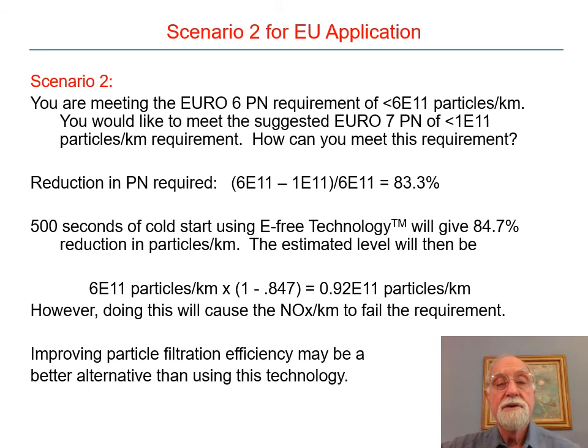So you are meeting the Euro 6 requirement of particulate number of less than 6 times 10 to the 11 particles per kilometer. You'd like to meet the suggested Euro 7 number of less than 1 times 10 to the 11 particles per kilometer. How can you meet this requirement? This requires a reduction in particulate number of 83.3%.